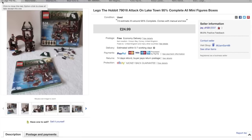One of Jamie's pickups, a Lego Hobbit set. He just happened to walk into the charity shop and the lady was just counting the pieces on the counter to see if they were all there, and she wanted, I think it was £3 or £4 for it. So it wasn't 100% complete. I've put about 95% complete on that one. But it did have all of its minifigures, the original box and the instructions, and it sold within about 5 days after listing it. So yeah, that was a nice one.